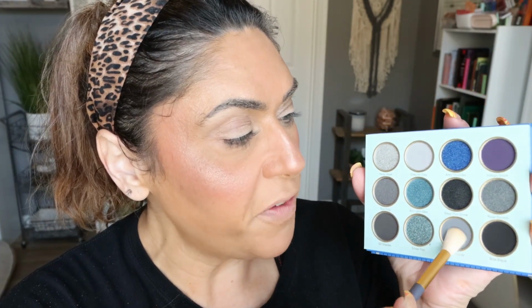So the first shade I'm going to use is called Chill Factor, and this is kind of a blue gray, really, really pretty color. And I'm going to focus that as my transition shade or my crease shade. This is really pretty. It is a blue, it's definitely a blue gray. It has a little bit of a blue undertone, but a gray base to it. It's a really unique, pretty color. And it's laying down really nice.